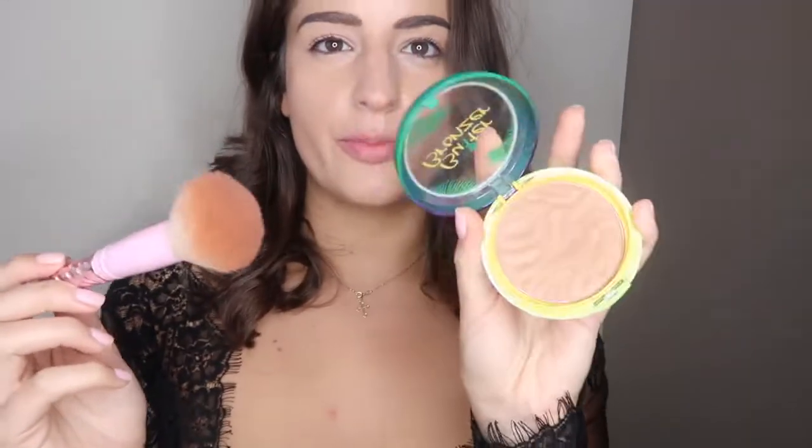Okay, now I'm going to go in with bronzer. This is the Physicians Formula, also from the drugstore, and it was like 19 bucks. It smells really good, and it blends really, really well.